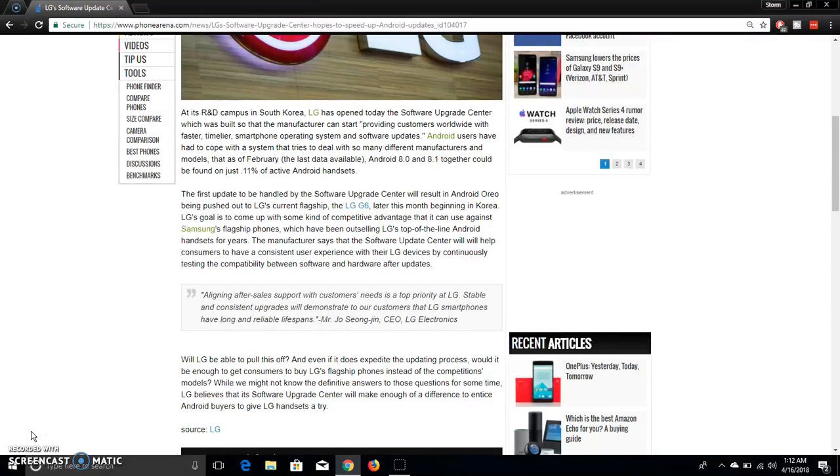The V30 has Android Oreo right now on Verizon, Sprint, AT&T, and T-Mobile. The T-Mobile V30 should be getting it this week after they had to push it back. So if you guys got the T-Mobile V30, you should be on the lookout for Oreo. You should get it this week, because it's almost going to be 2 weeks since they had to push it back.